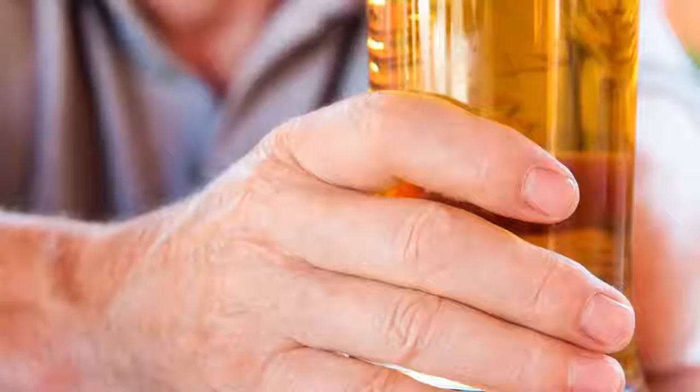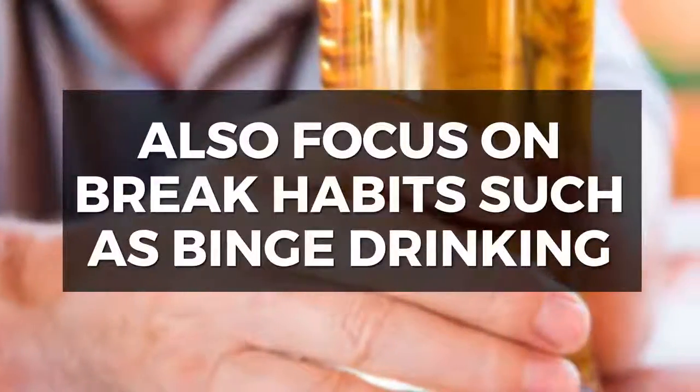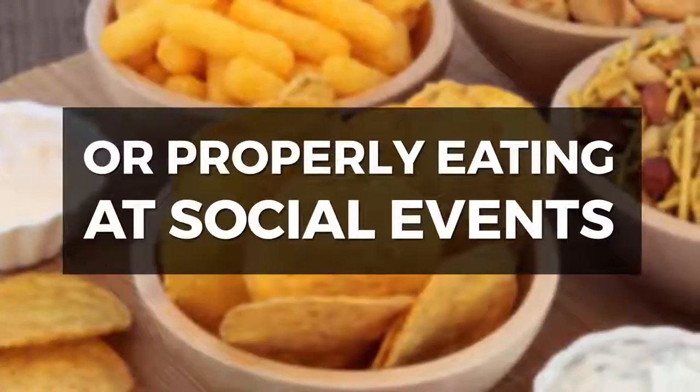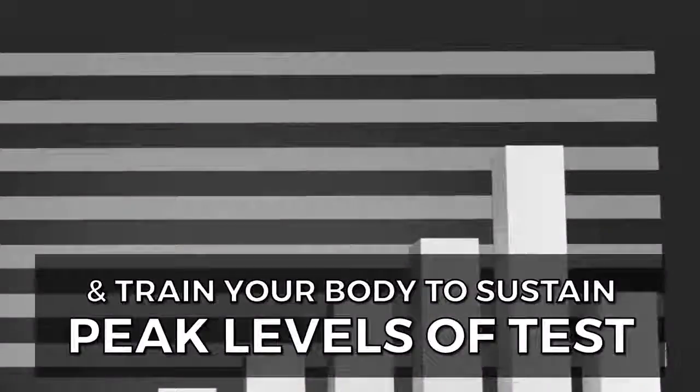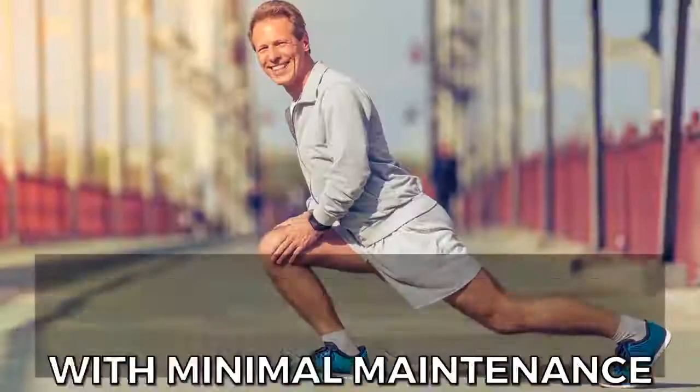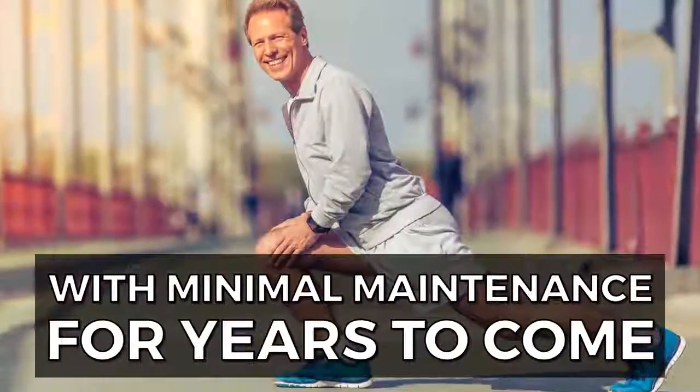In addition, you'll need to start focusing on other areas of your life that could be affecting your test levels. Breaking or improving habits such as binge drinking or properly eating at social events. And eventually train your body to sustain peak levels of test with minimal maintenance for years to come.